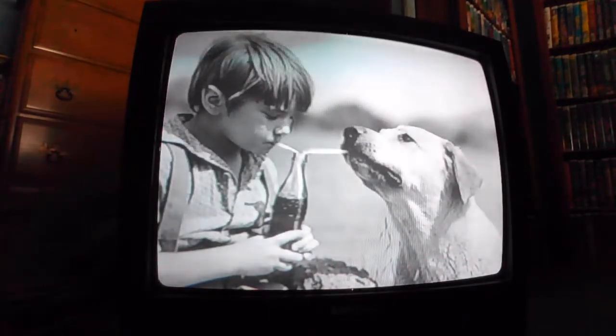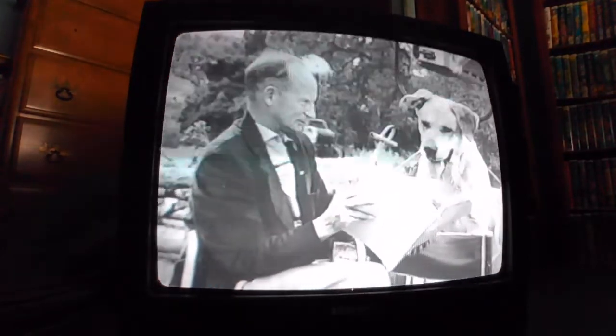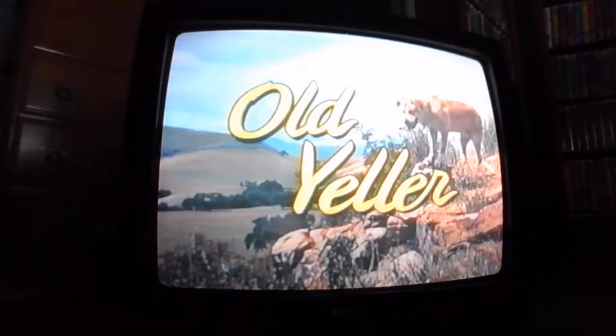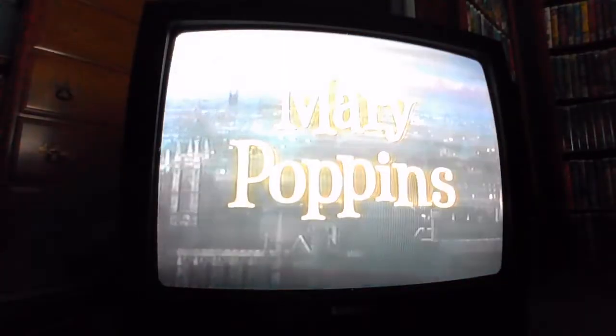With our human and animal cast complete, Mr. Disney assigned the Old Yeller production to director Robert Stevenson. Robert Stevenson was a veteran director of British films. His credits go back to the 1930s. He's not a name that people cite very often as one of the great directors in American film, but if you look at his credits, you can't help but be impressed, because they range from Old Yeller to Mary Poppins.